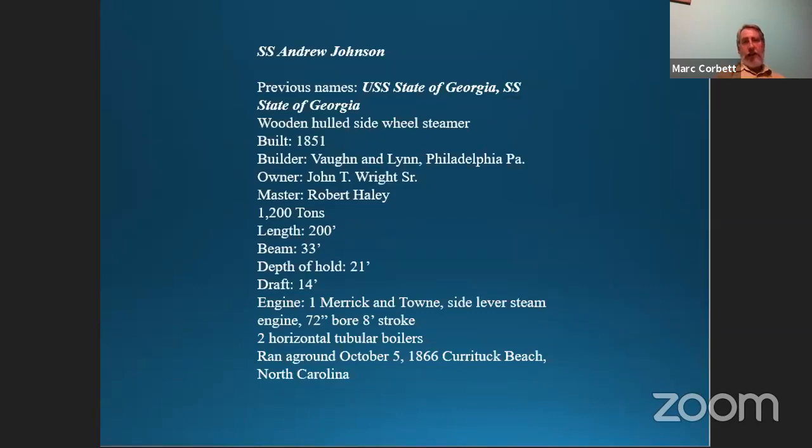It's the SS Andrew Johnson. She was previously the USS State of Georgia, and before that, the SS State of Georgia. She's a wooden-hulled sidewheel steamer built in 1851 at Vaughan and Lynn in Philadelphia. She ran aground October 5th, 1866 off Currituck Beach, North Carolina. Now, Vaughan and Lynn were a wooden shipbuilder in Kensington, Philadelphia. They were located on the property that later became Cramp Shipbuilding's Palmer Street Yard, which was just across the street from Neafie and Levy, which were another prominent builder in Philadelphia.